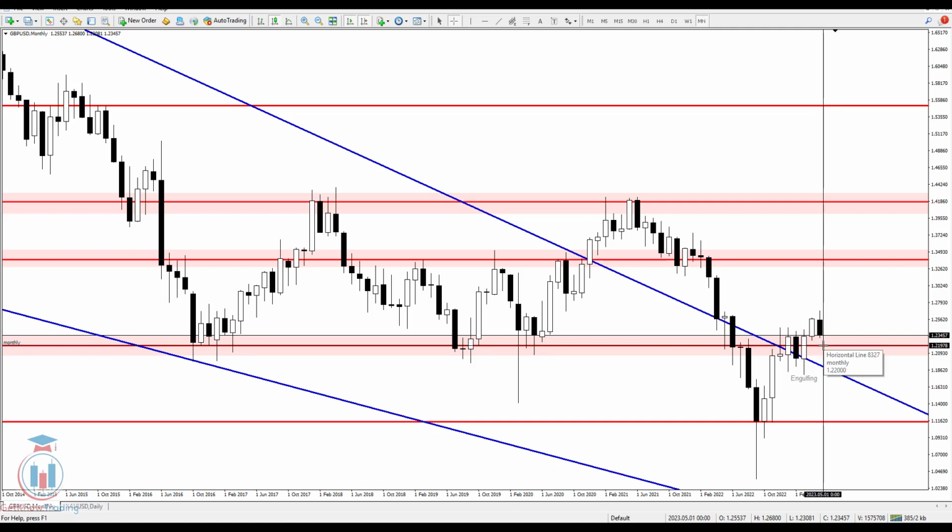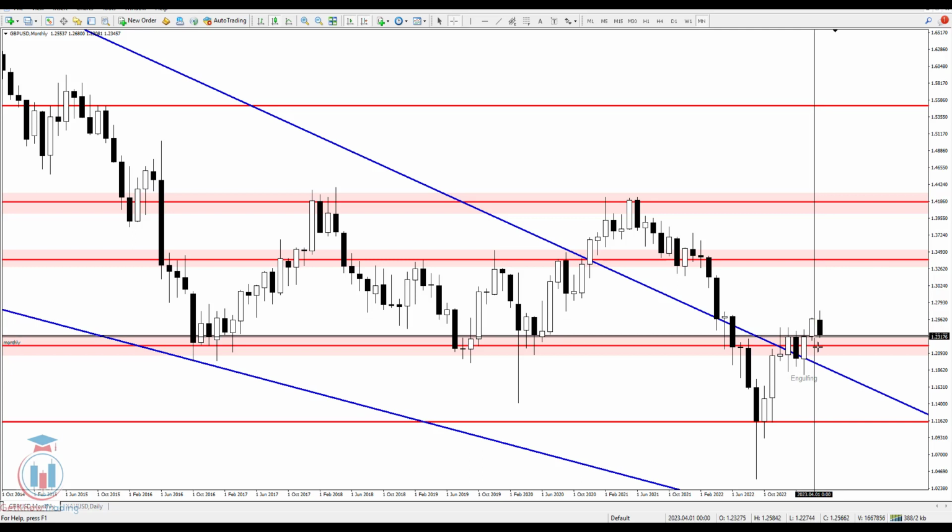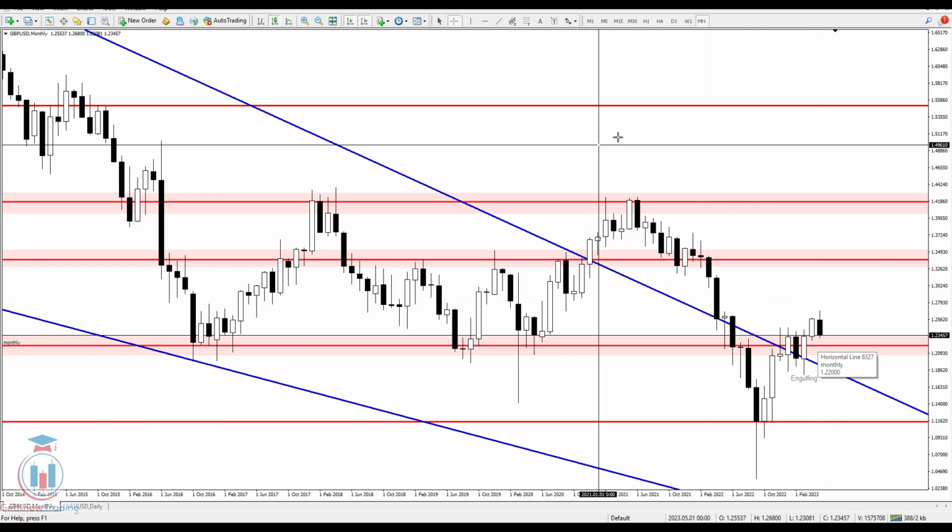So this could be also something like making a wick to the downside and then bouncing back up. But that is for the next month, the plan, and we will see what will happen on the weekly time frames. There is less probability that the price in the next week, for the next 3 days, will return back up above 1.26 price level, but everything can happen on this market, so we will see what will happen. But this one, 1.23 price level, is a very critical one for the monthly time frame.